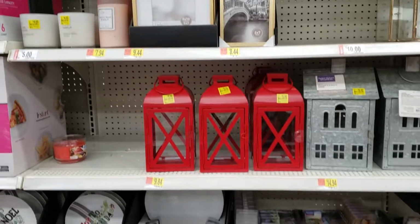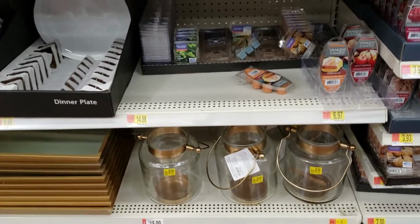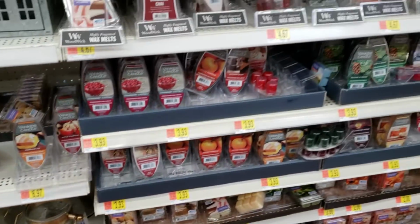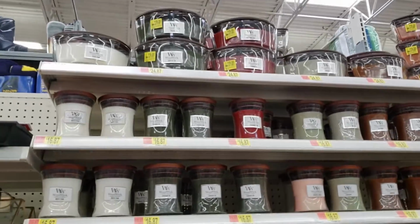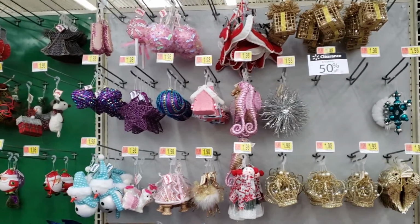They had a lot of their gift things on sale, 50% off. Their candle waxes and their candles, all 50% off. They just had a lot of stuff and a really great deal on all of it.